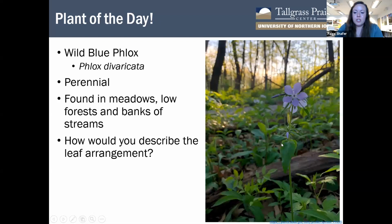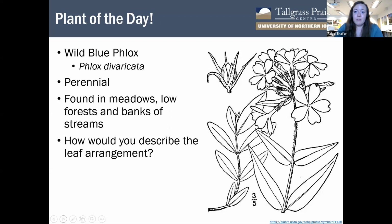And we just learned about leaf arrangements. So I would like you to put in the chat, what leaf arrangement do you think this is? Do you think it is opposite? Do you think it is alternate? Or do you think it is whorled? So just comment those and I will look to see what is going on.